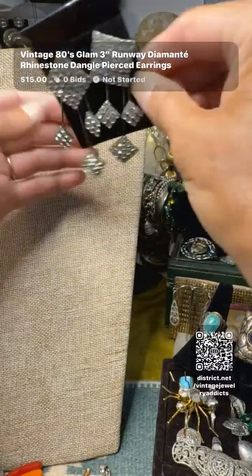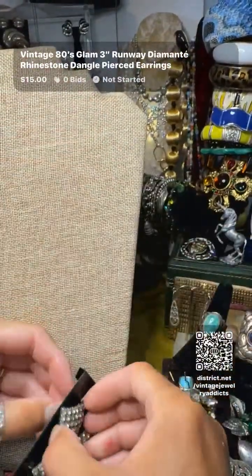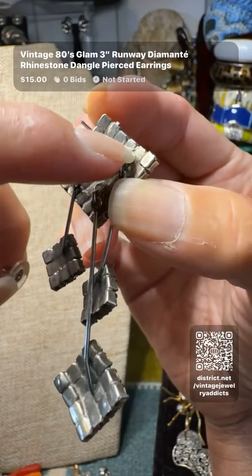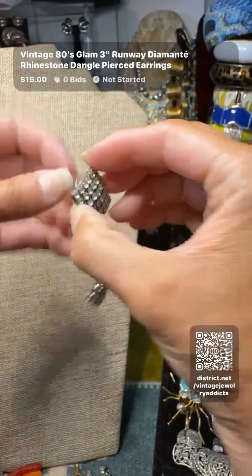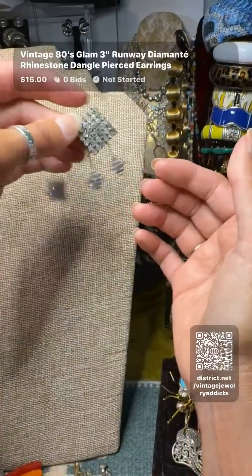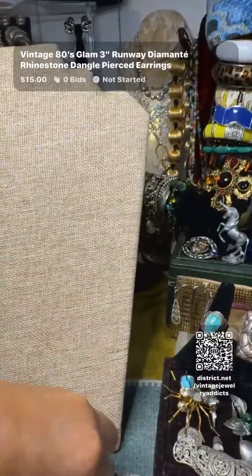But what I love is that the little dangles move from side to side when you're wearing them, and they are posts, and they have a very unusual construction. Let me just show you. They're really nicely made. If you could see, they are all welded on with these hooks, and that's why they move so freely. I don't see any signatures on them, but this harkens back to those supermodel runway earrings. I could see them strutting down the runway, the big Naomi Campbell and Christy Turlington and all those big 80s models.